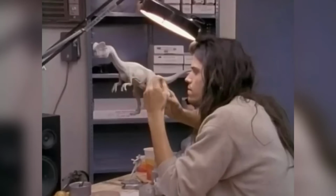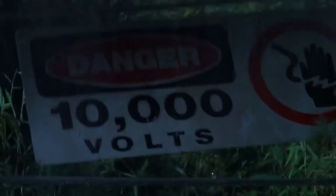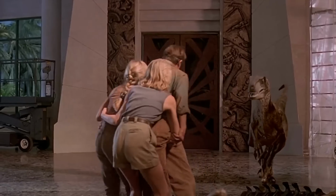Jurassic Park's special effects worked so well because the filmmakers were aware of the strengths and the weaknesses of the special effects they could produce, so they tried to avoid showing the dinosaurs until they absolutely had to. And when they had to, they hid them in shadows, smoke, or rain. And when they had to show them in the light, they made realistic puppets that they could show as briefly as possible.